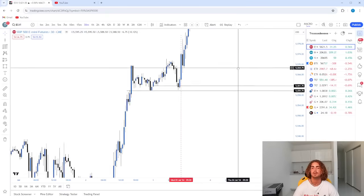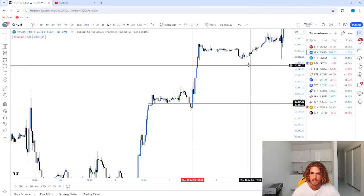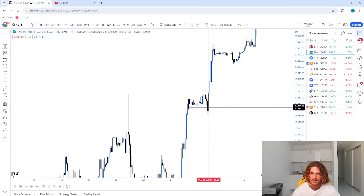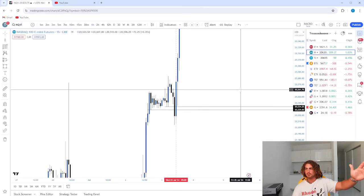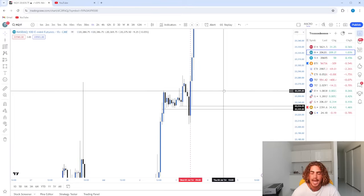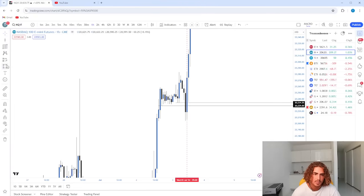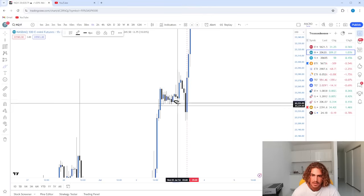Okay, so ES comes down. We see high time frame liquidity sweeps on both, right? On the hourly time frame, we sweep out high time frame liquidity. What are we looking for next? We're looking for an SMT divergence. Well, I can already tell you that I can see one on still the hourly time frame. Why? Because on ES, we only swept out this low.